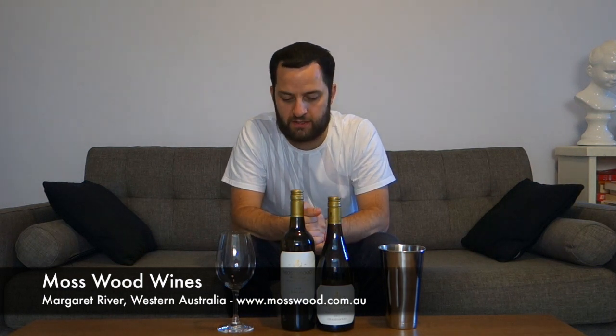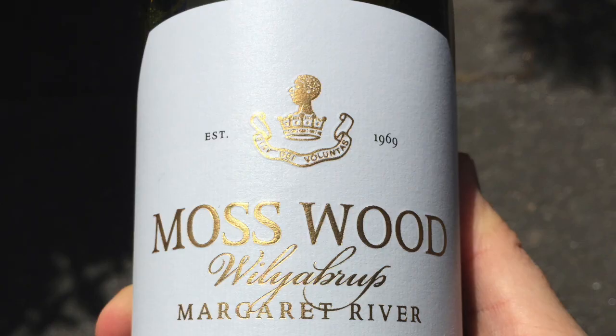As mentioned, very much a stalwart of the Margaret River region in Western Australia, working in that kind of maritime climate. And they do work with a number of different varieties, but in that real core, the heart of the Margaret River wine region. So I'm going to be tasting some white wines on this edition, and I'll taste some red wines on a subsequent episode of Let's Taste. But we're going to start off with the Willybrup Semillon 2016.